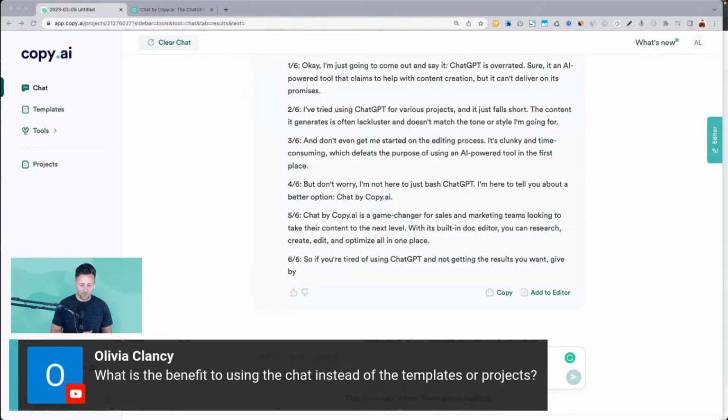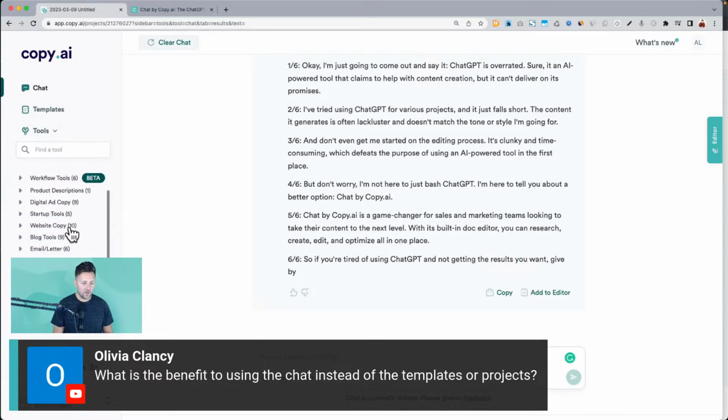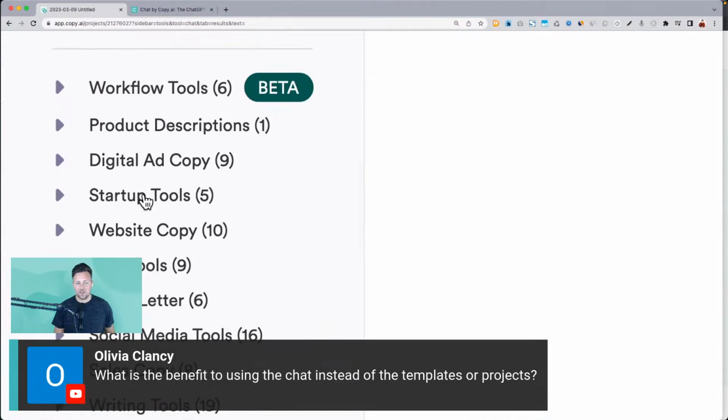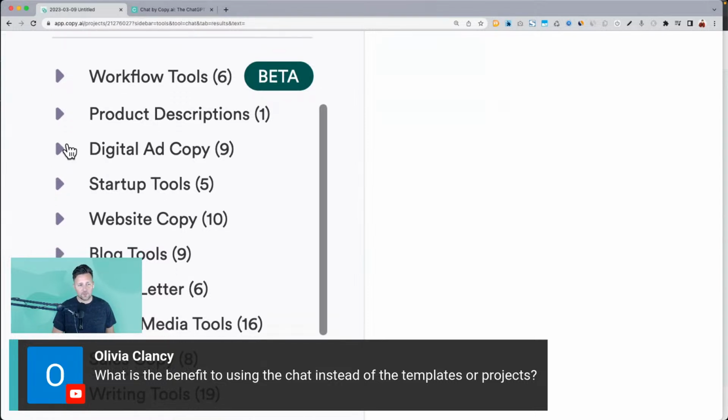Yeah, good question here from Olivia. You know, there's more built in here to the chat. I think it's the ability to interact with it more in real time. So you're working with it to improve and enhance and repurpose. The other tools can still be useful, but the way Copy AI started initially when I started using it 2 years ago is it was just a bunch of tools. So over here on the left, you had all these tools for different tasks. And the reason they did that was because the AI wasn't smart enough to figure out what to do. So they had to train each tool on specific things.